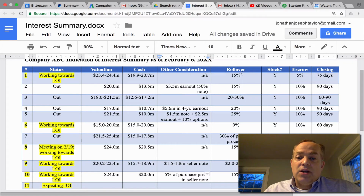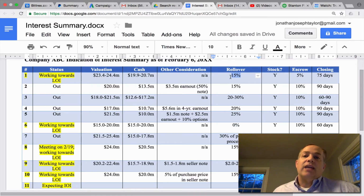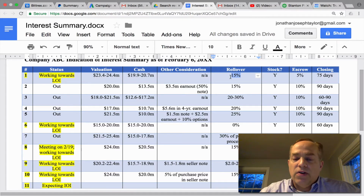So the next column here, rollover, is basically the percentage of the company that the buyer wants the current seller to retain. So in this first case right here, they're asking for 15% rollover. So they want the existing seller to say, "Hey, you retain 15% of the shares going forward. We're going to buy 85% of your shares. You keep 15% of your shares, and you're going to own that going forward." So you're basically going to be a minority shareholder in this company that you used to own 100% of, but going forward, you're just going to be a small partner.